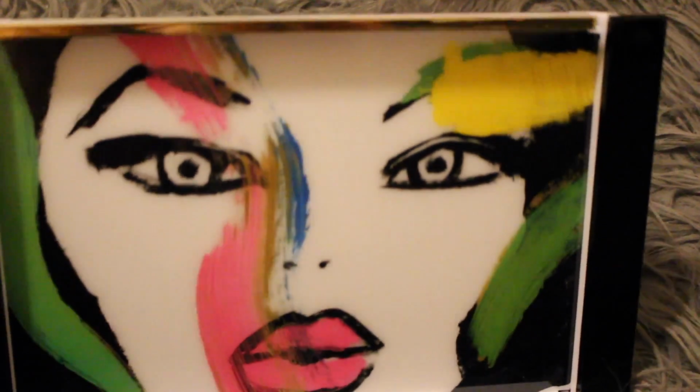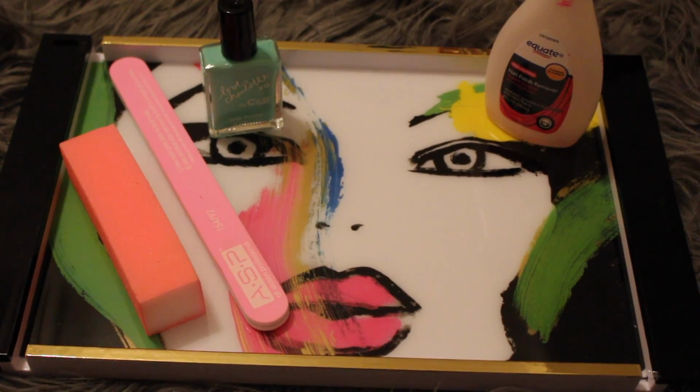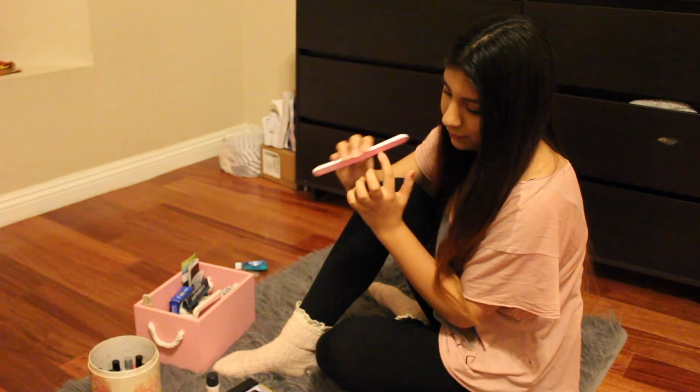And then I did get this really cute makeup tray for Christmas as a gift. I wasn't really sure what I was going to use it for, but then I realized that it came in really handy whenever I do my nails.